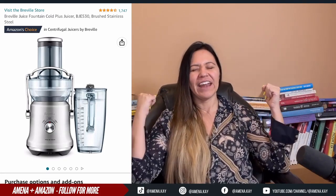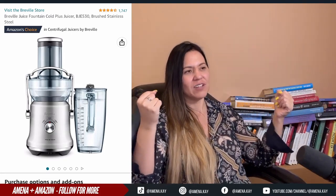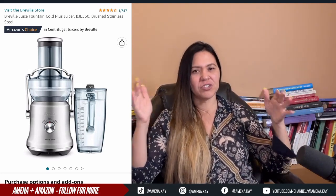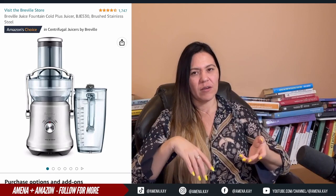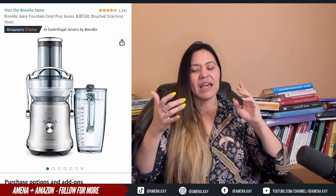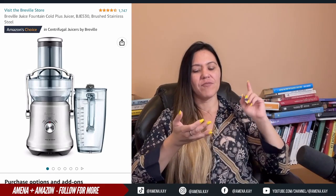Amazing juicer. I'm so glad and grateful that I bought a juicer for myself for Christmas because I absolutely love it. And the juice is so much fresher than the juice that I would buy at the store. Highly recommend, guys. Highly, highly recommend. Now, I have unboxed my juicer. I've made juice for you guys. I even showed you how to clean it.